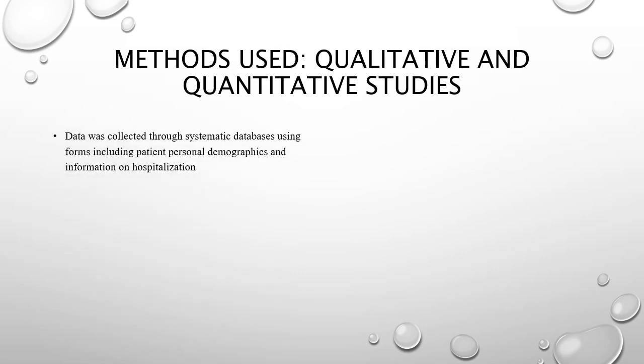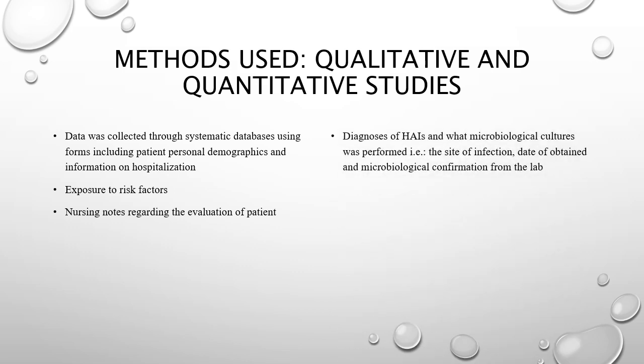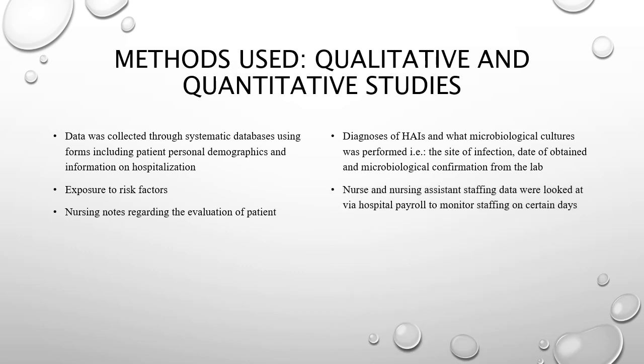Methods used were qualitative and quantitative studies. Data was collected through systematic databases using patients' personal demographics and information from the hospital, what their risk factors were for exposure, and nursing notes regarding the evaluation of the patient, as well as the hospital-acquired infection, what microbiology cultures were performed, when it was taken, and what the infection actually grew out. Nursing and nursing assistant staff was also looked at through payroll to determine what the staffing was like on certain days. Interviews were also performed with nurses to determine what their level of knowledge was caring for patients with such lines.